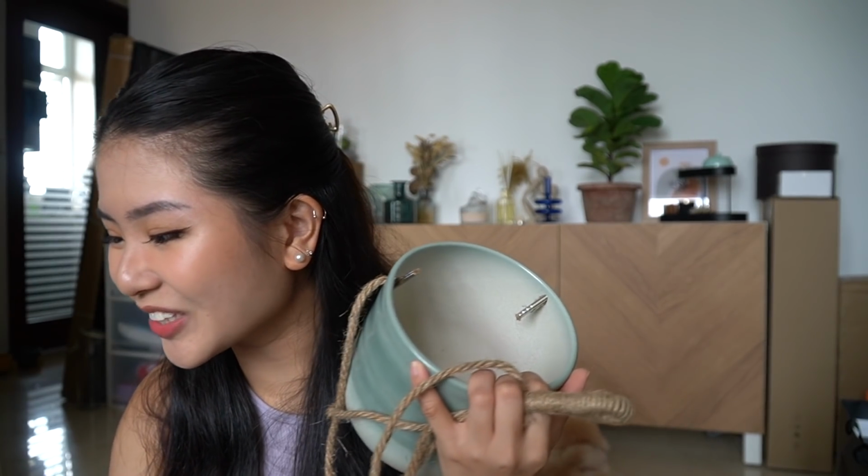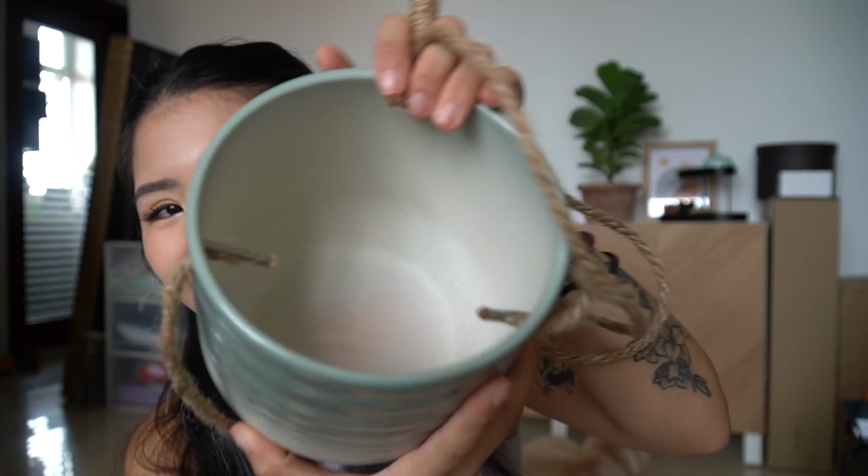This is I think $12.90. It was such a good deal. Quite light as well, not super heavy. So I love it. Look at the inside. Wow.